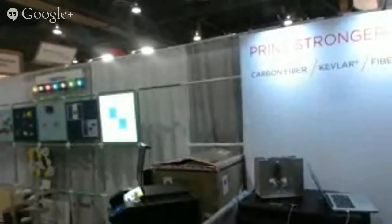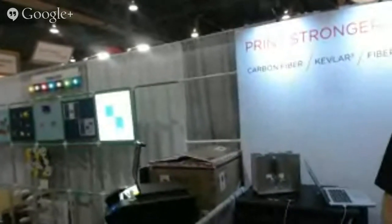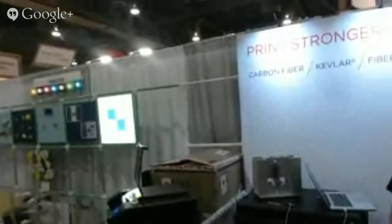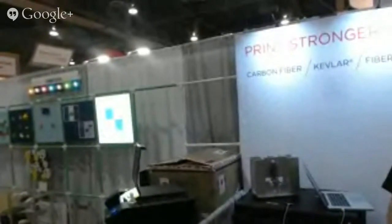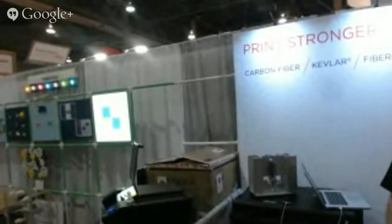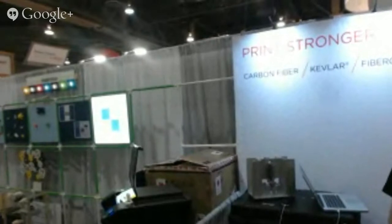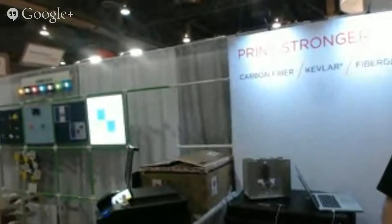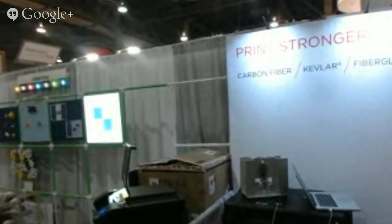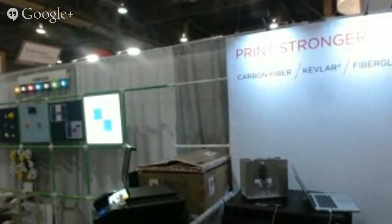And then for $8,800, you can actually print Kevlar. We need one of these. Yeah. Kevlar, carbon fiber, materials of the future, technology of the future. This is an exciting booth here.